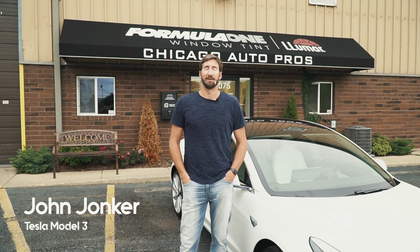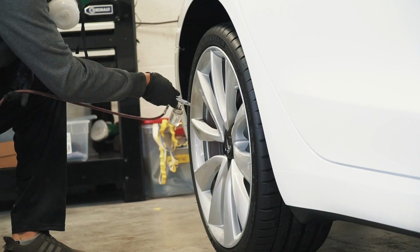My name is John Yonker. I'm from Grand Rapids, Michigan. I took delivery of my Model 3 Performance Edition last week, and dropped it off here to get services done.